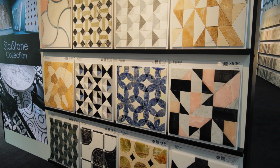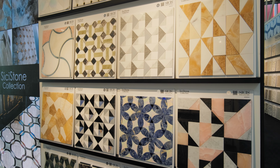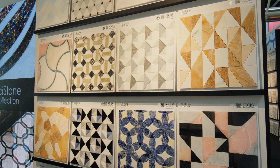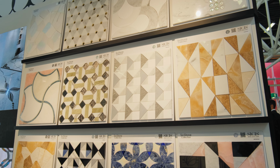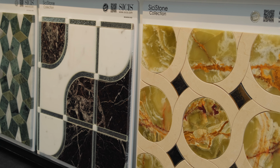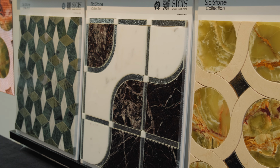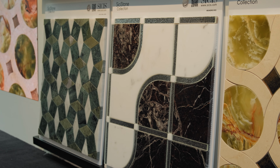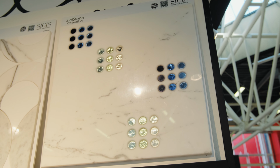The Sicis Stone collection has patterns of larger marble elements, and the water jet technique is used here. At the same time, marble is ideally combined with Vetrite material of various textures and patterns, and there can be unconditional combinations of various marbles. There are also customization options. For example, you can integrate a Neoglass mosaic element into the marble.